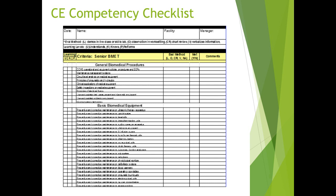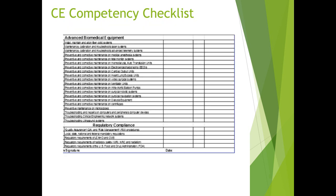And this is just the second part of it. Again, I apologize for the size of it. But as you go through, it's easier. And we have these for all of the different job descriptions within the department.